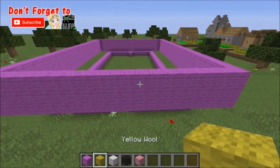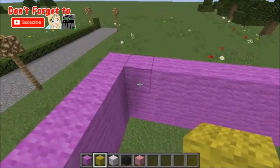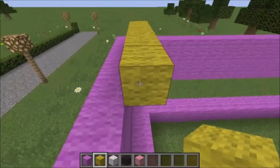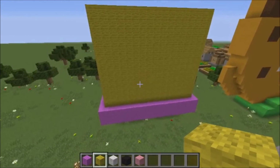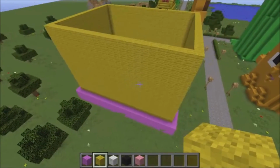So we switch over now to the yellow wall, if I can say that properly, and then we go in one and up. And then we build that all the way around inside here. And then we go up 14. Okay, so once that's done, it should look something like this. And you can see it's been done all the way around. And yeah, looking good, good start.